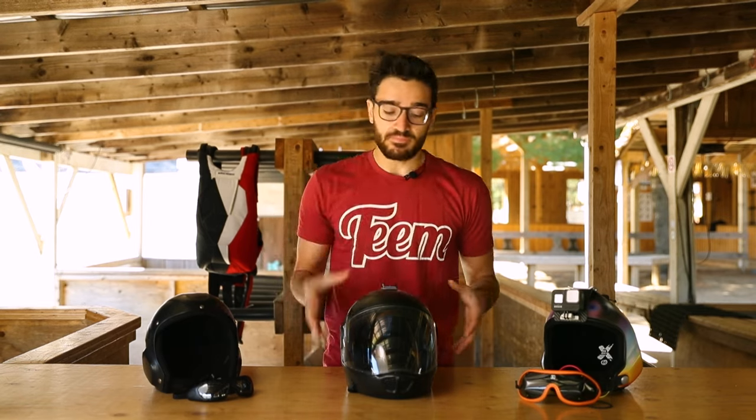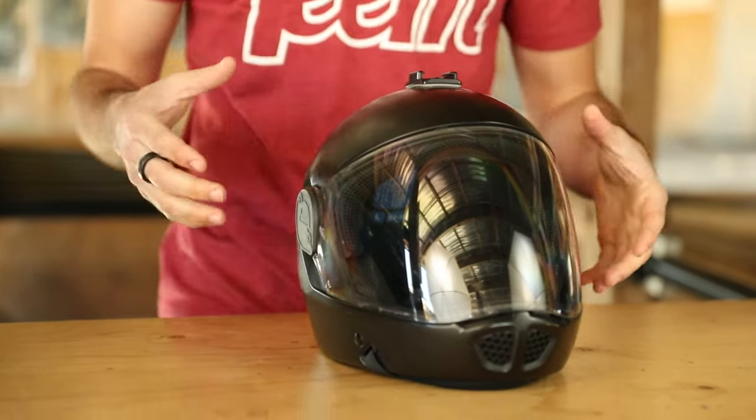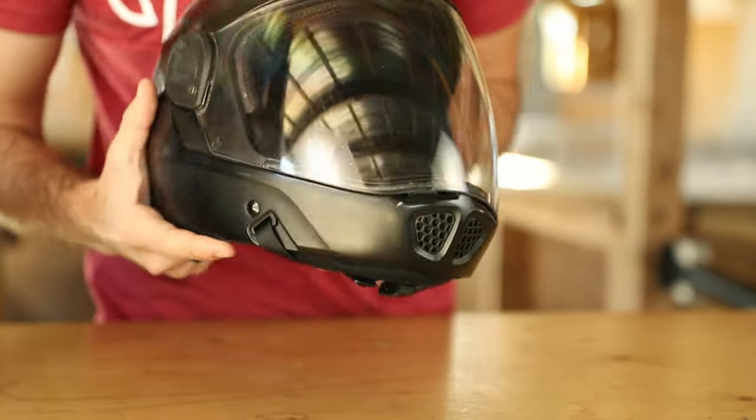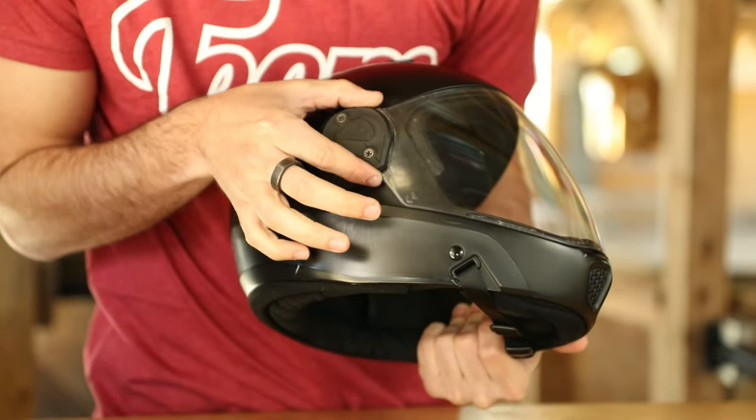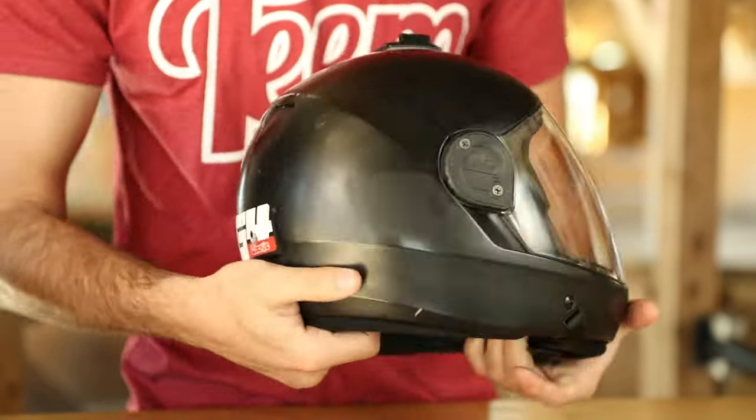So the next style of helmet is a full face helmet. Reason it's called that is because it covers your entire face. These helmets offer a little bit more protection and a little bit more comfort against the wind while you're falling.